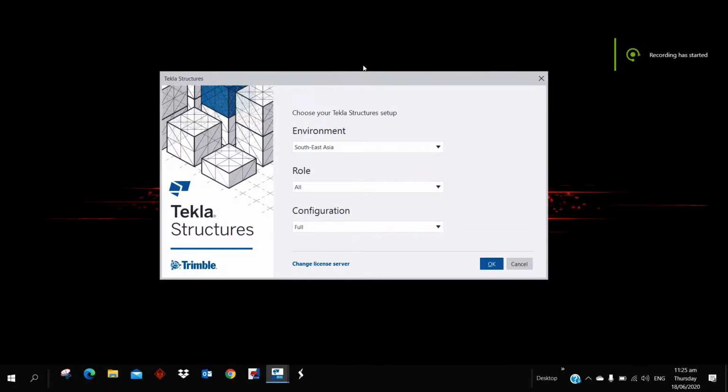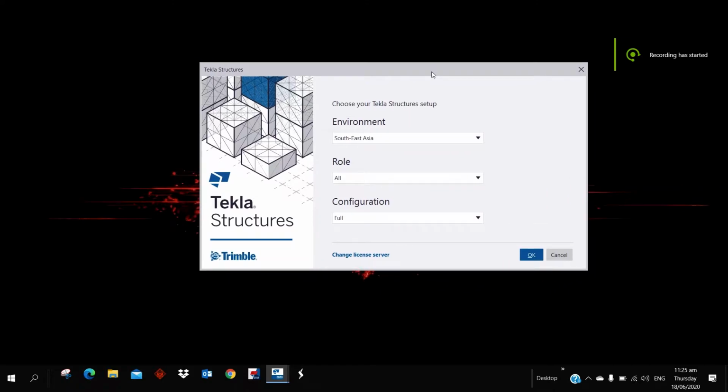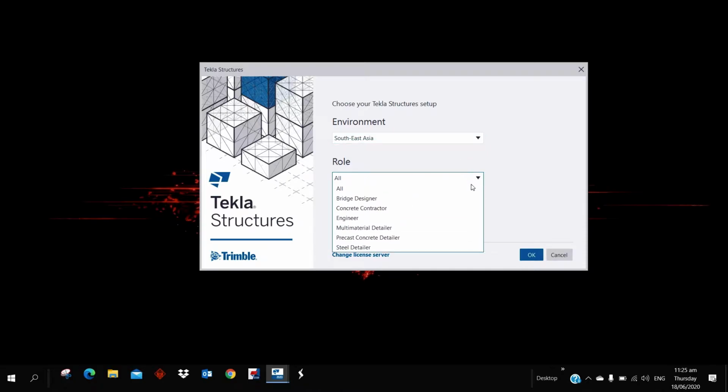So, upon opening TEKLA Structures, you will see three setups, which are environment, role, and configuration. So, we need to set up our project first. Environment consists of a specific region setting, consisting of material, grade, and profiles available in that region. And then the role, this is how TEKLA will treat you and have files and settings in an environment.